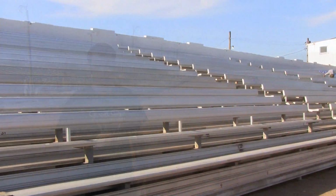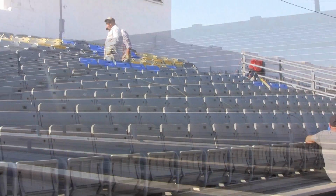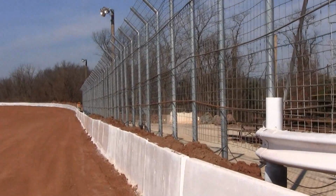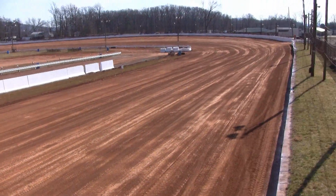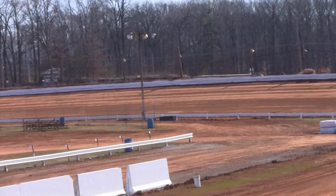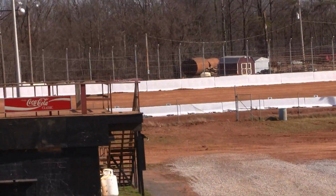As you can see behind me, we have state-of-the-art grandstands going in, bleachers from Daytona and Charlotte with tip-up seats and everything, the whole length from turn one to turn four. Some of the other upgrades and renovations include the concession stand, bathrooms, some new lights, fencing on the backstretch, jersey barriers, and obviously some new clay. We've done some reshaping and put in drainage the whole way around the Speedway. So there's a lot of exciting things to look forward to for the fans and the racers as far as safety and facility concerns.